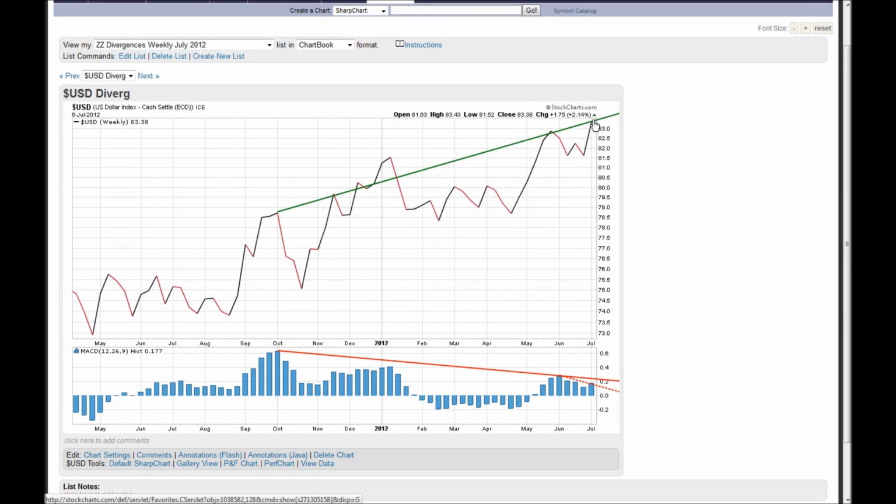Even this high here has not been confirmed by MACD histogram. It's lower than this level here when price was lower than this level here. That's a bearish divergence on a weekly chart.